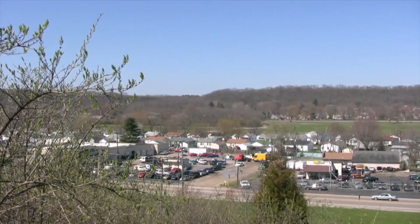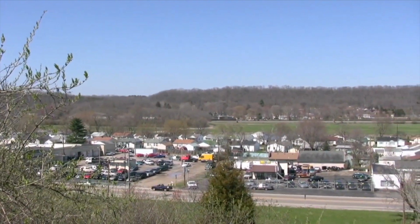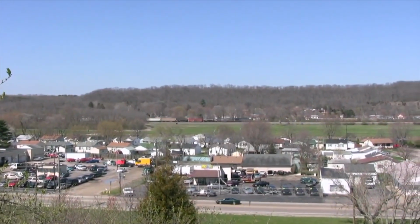The two CSX and NS tracks that were close together in Carlisle now have split and take opposite sides of the Miami River on their way to Dayton.